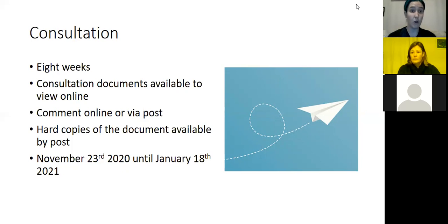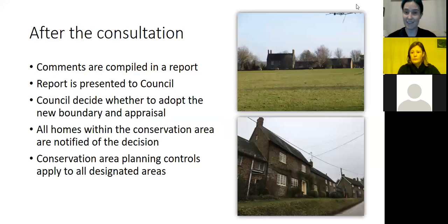If anyone would like to make comments on either the draft appraisal or the draft boundary, then you can comment online, either by emailing us, or if you go to our website on the conservation areas webpage, there is an online survey that you can fill out. Or alternatively, you can send your comments to us via post. That address will be available, as I said, at the end, or you can find it on our website as well. The dates are just at the bottom there. Can I have the next slide, please, Anna? Sorry, thank you.